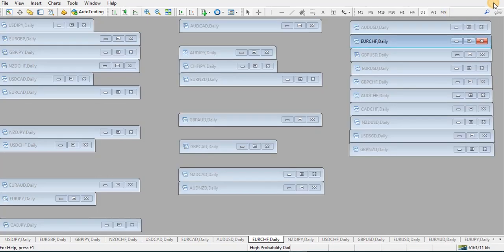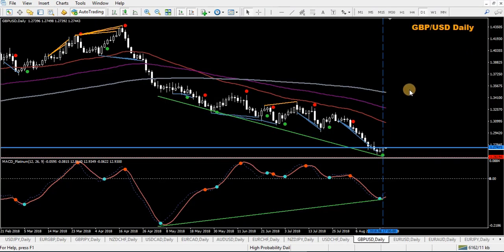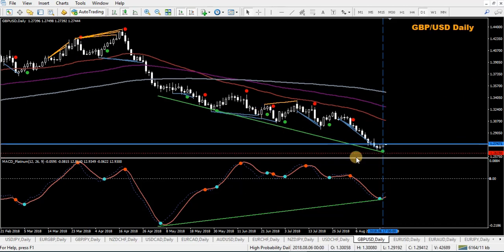So that's it. Now all these others are all new trades, and they're all the same. Pound USD, new buy, high risk, regular bullish divergence into the MAs, looking for a trend reversal, higher risk, stop just below the lows.